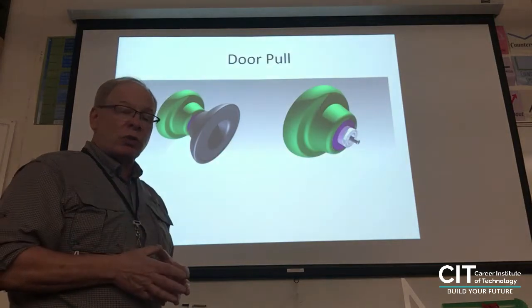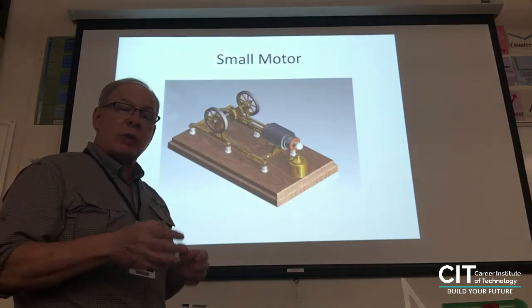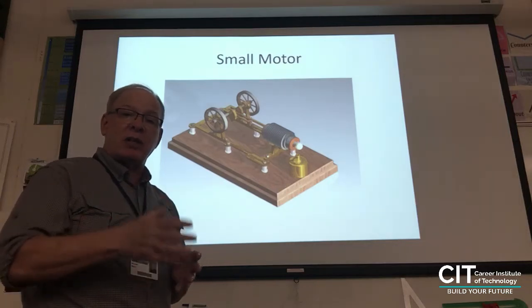These door pulls were drawn up and rendered in AutoCAD. This motor was drawn up, all the little pieces, and we actually made it. It's on display over in the machine shop. They took our drawings and made the pieces. It's an air-operated motor.